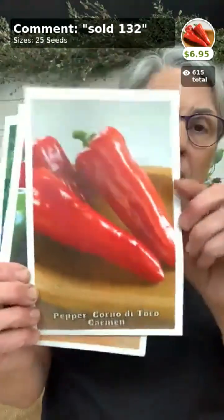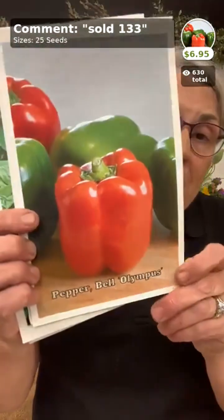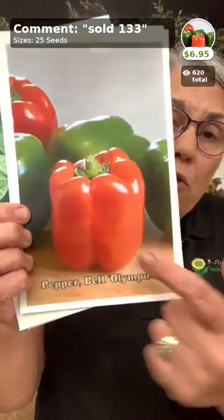Oh my goodness. And this is the sweet Italian pepper, Carmen. And this is a really long one. They get about 5 or 6 inches long. These are great for grilling. And friends, if your last frost date is mid-November like me, you can hop to it and get this stuff in the ground. And then of course there's the classic bell pepper. And this is Olympus. And if you leave her on longer, she'll turn red.